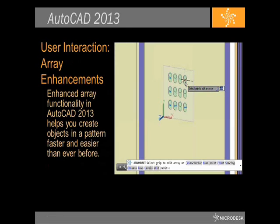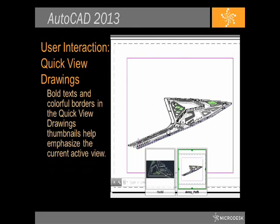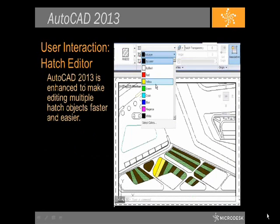Array enhancements. Enhanced array functionality in AutoCAD 2013 helps you create objects in a pattern faster and easier than ever before. Layout and model views. The viewport panel on the ribbon is renamed to be specific to model viewports or layout viewports. Quick view drawings, bold text, and colorful borders in the quick view drawing thumbnails help emphasize the current active view. The hatch editor.